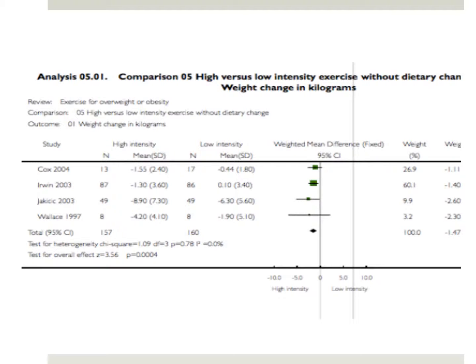This table from the systematic review compared high intensity training and low intensity training without dietary change on the effect of weight loss in kilograms. As displayed in the table, you can see that there was a greater mean difference of weight loss from high-intensity exercise than low-intensity exercise. This means that the intensity of exercise performed has a significant effect on weight loss without dietary change.